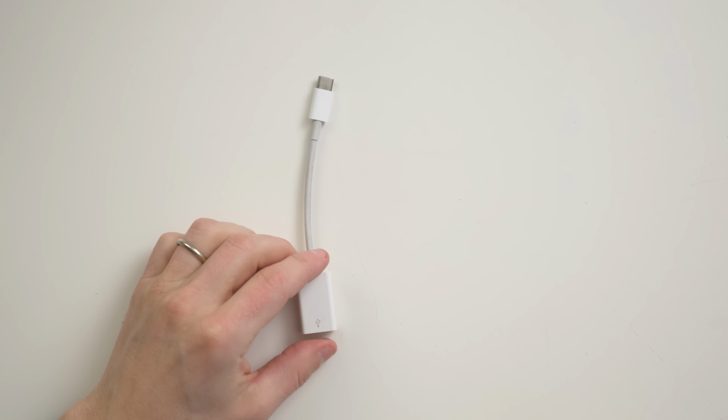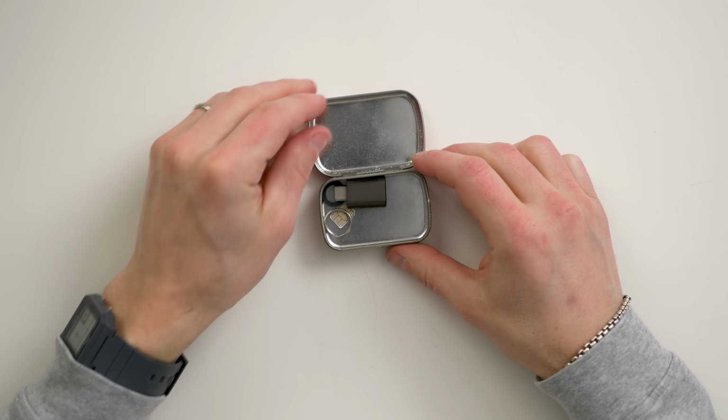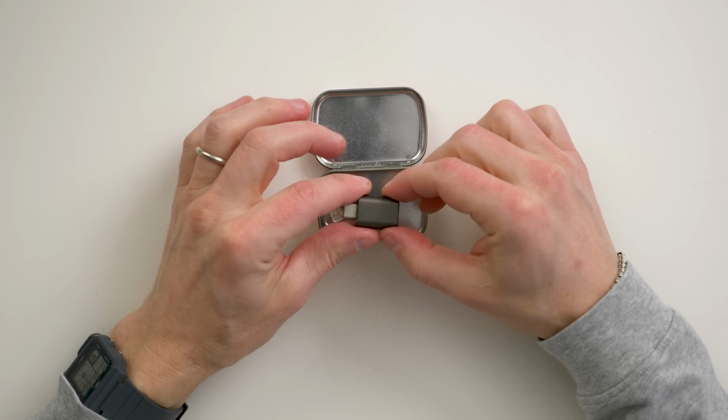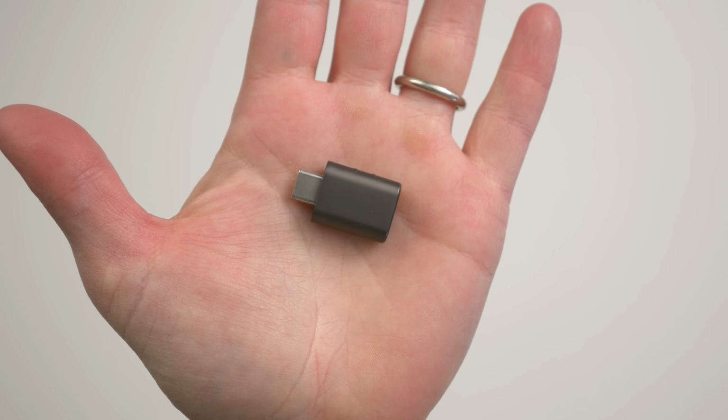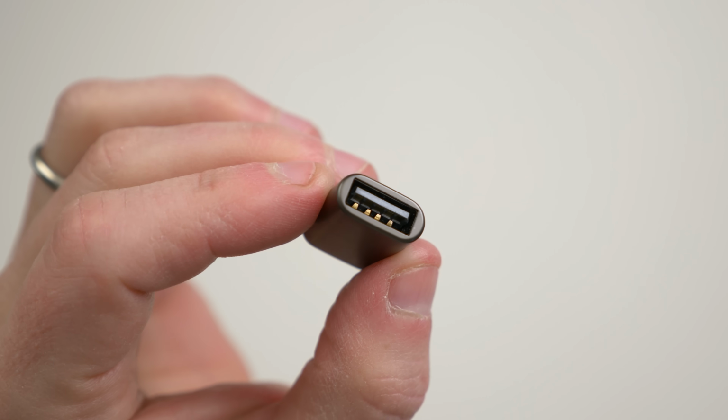USB-C adapter. Most people still use a mix of USB and USB-C devices and ports. MacBook users like myself are intimately familiar with the dongle life, but I prefer these little converters over dongles. They're smaller, they're much easier to stow, and they just feel more solid when you're using them. I always keep an extra one at the office and in my laptop bag just in case. And since my laptop doesn't have USB-A ports, I like to bring one when I travel.